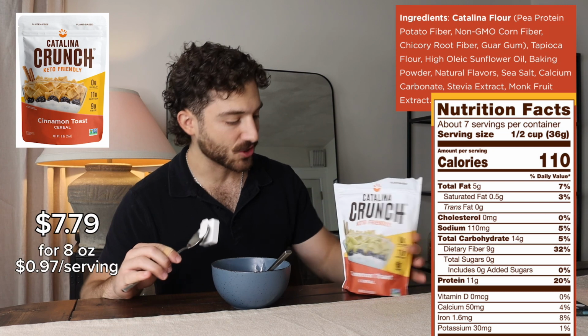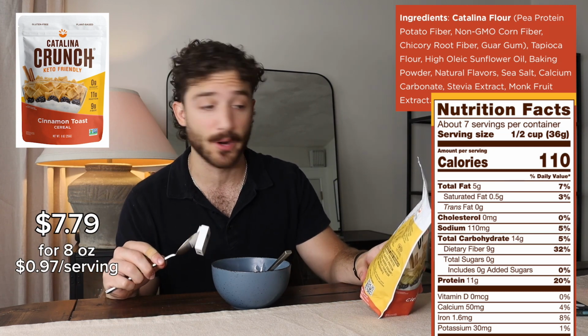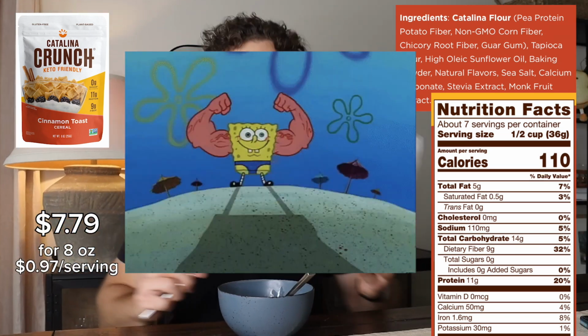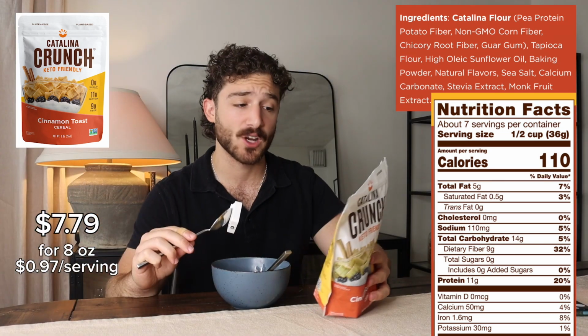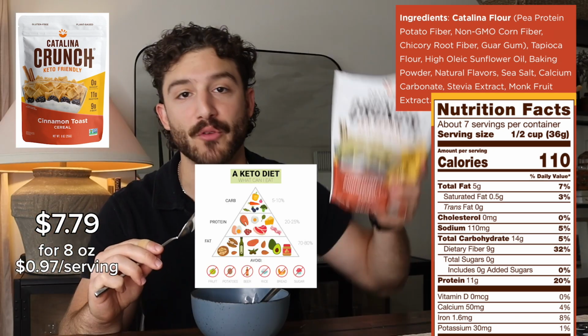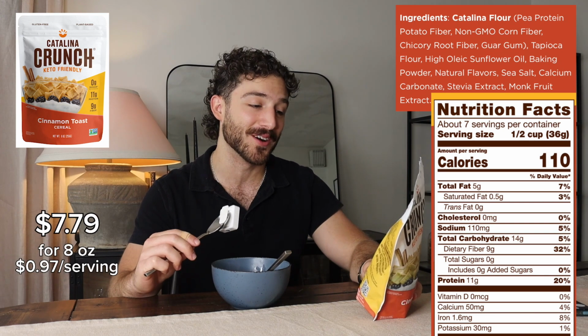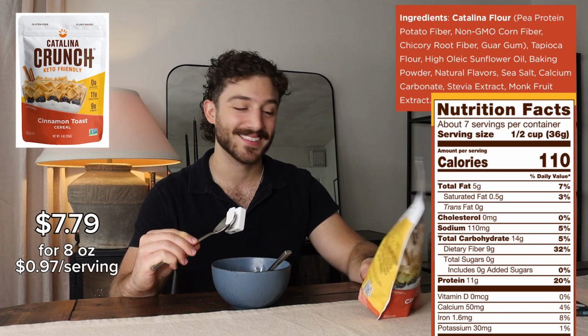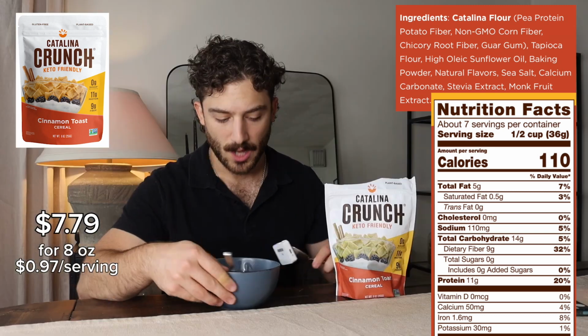So this one is actually cinnamon toast flavored. No top allergens. It is also made with pea protein, which is why it has 11 grams of protein. Way less carbs, 14 carbs. This is keto friendly, that makes sense. No added sugar, but 9 grams of fiber, which will get you farting. You will be farting after this. No sugar alcohols too. That's really interesting. All right, let's dig in.